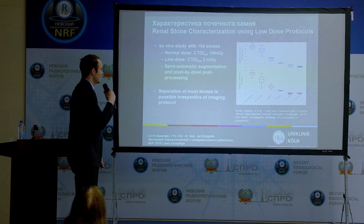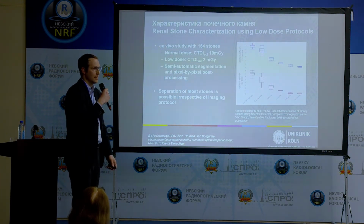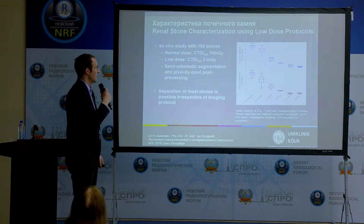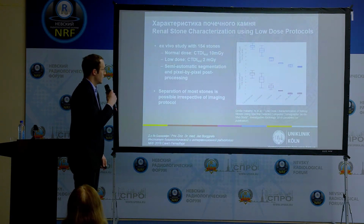Another study from my colleague, Grosse Hockamp, showed that we can also differentiate kidney stones to a large extent. We got a bunch of different kidney stones and could differentiate them by their spectral imaging features.